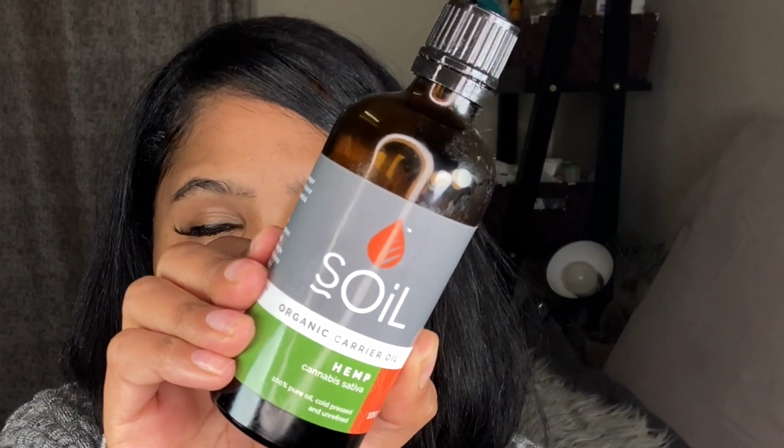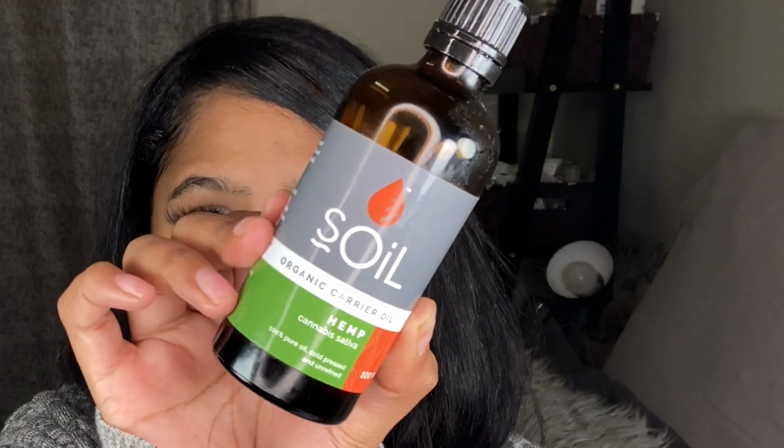This oil is so good to pair with your retinoids, any other actives or acids that you may be using as treatment on your skin, because of its anti-inflammatory properties, the fact that it's good for redness, and of course it treats acne. This is the hemp seed oil that my husband has been using from Soil.